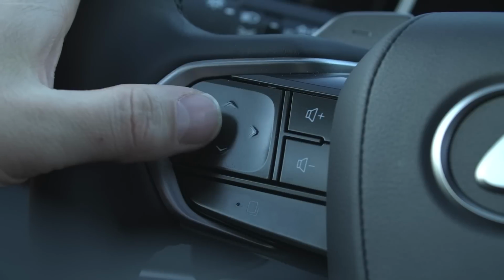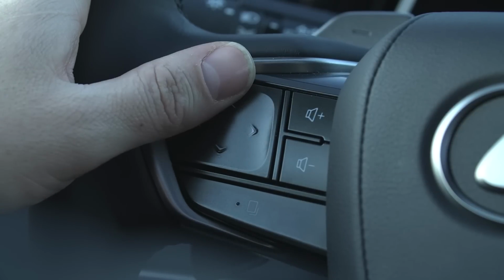But when I was driving this car, it was a bright sunny day. So I'm wearing sunglasses. Can't really see the head-up display. Right. And again, the controls on the steering wheel are unlabeled. Yes. So blank. You're just seeing arrows going up or down or left or right.